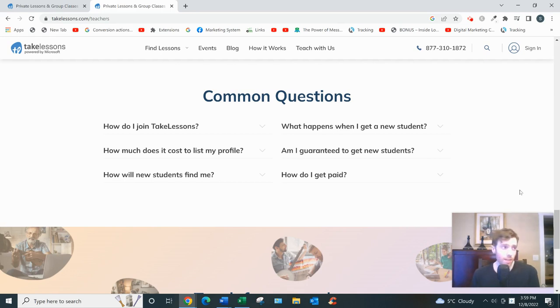But if you think about it, TakeLessons is doing all the marketing for you. They're taking payments for you. They're collecting payments, so you're not having to go chase down students. They're doing a lot for you, so it is kind of a fair deal. All in all, it's a perfectly good website.